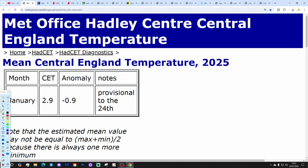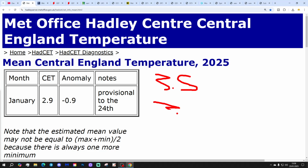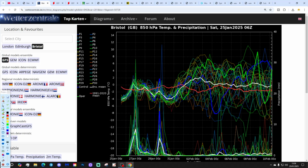I'm going to start off with central temperature. CT is currently sitting at 2.9. That's about 1 degree below the 61 to 90 average, and it's provisional to yesterday, the 24th of January. So for the first 3 weeks of the month, it's been cold. We've got 1 more week to go. I think that's going to lift the CT well into the 3s. So I'd imagine that's going to come in this time next week, 1st of February, at 3.5 to 3.9, something like that. But it will be interesting to see where we finish up with the CT by this time next week for January.